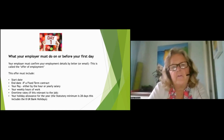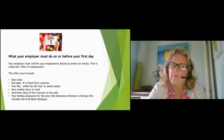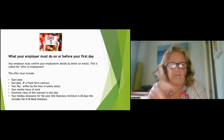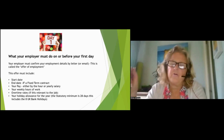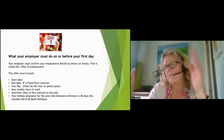So, day 1. This is talking about employment now, not contractor. This is what your employer must do on or before your first day. As I said before, there should be an offer of employment, a letter or an email saying exactly what they're going to offer you. That offer must include a start date. We'll come on to contracts in a minute, but I've put here an end date, because you may be offered a short-term contract, maybe 3 months, 6 months, or 1 year.